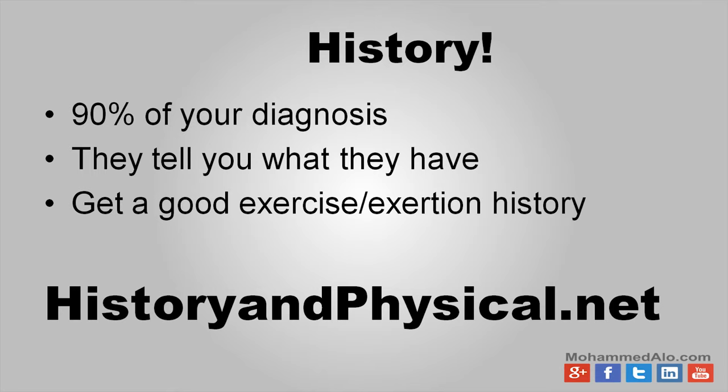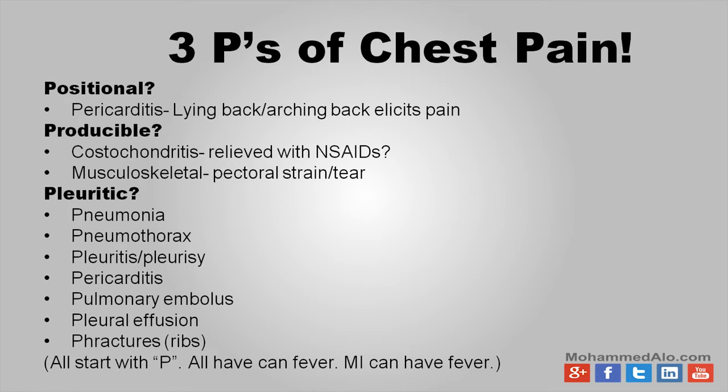The next most important thing that we want to talk about is evaluating chest pain. The most important thing I ask a patient when I first see them, if they say the words chest pain, is what were you doing at the time? And we'll get into that a little bit later.